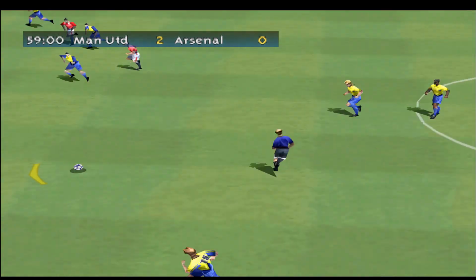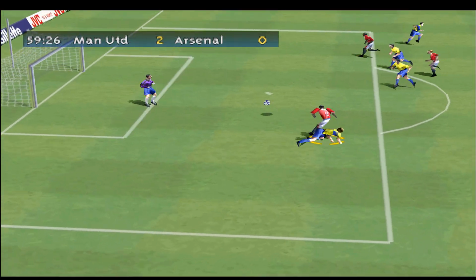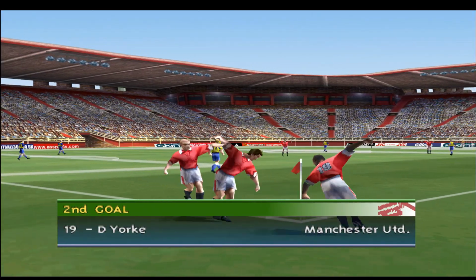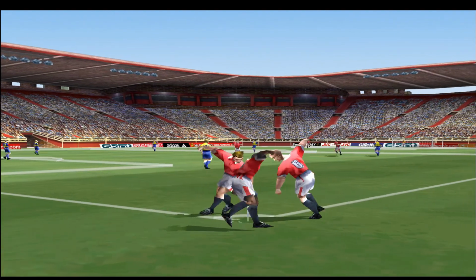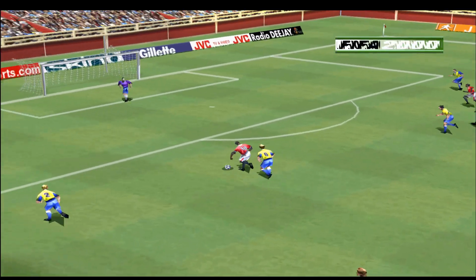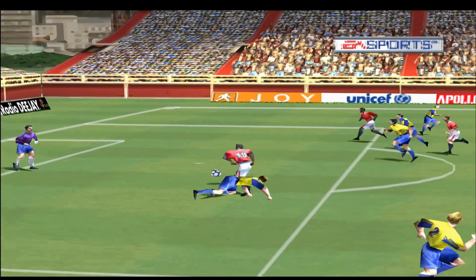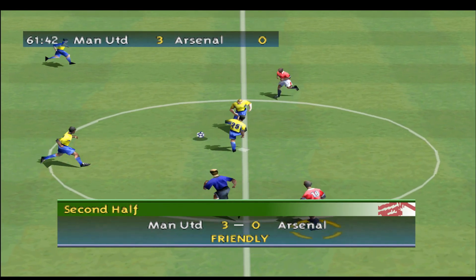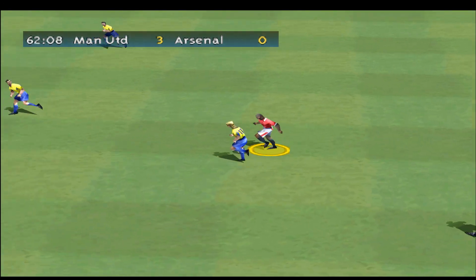Picked him off well there. York. There it is! Nothing the goalkeeper could do about that. The ball in the back of the net. The replay here then. Three nil now, and the gap widening.